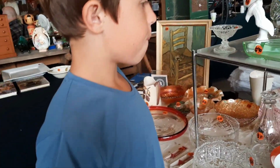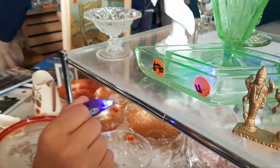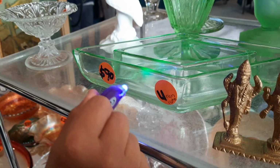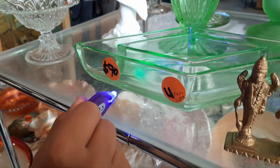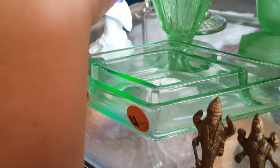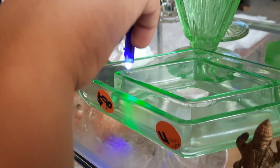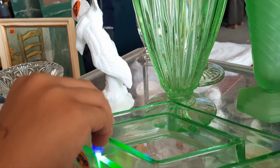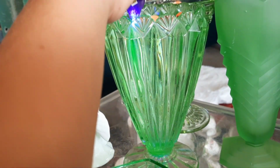Okay, we are at the lovely gentleman's booth and Jackson has stumbled across some uranium, and we've got our wee light that we got. Just keep it still, and up the top, darling, that's where you can see it really well, right up the top. Yeah, look at that. That is cool. And then, look at it now. Oh yeah, that's great. And then what about that next one, darling? The next vase. Yeah, that is beautiful.